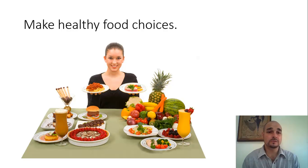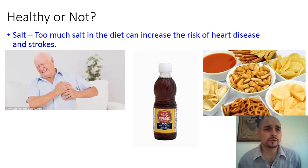Okay. So it's important to make healthy food choices and eat the right amount. Let's take a closer look at this. So, healthy or not? Salt. Too much salt in the diet can increase the risk of heart disease and strokes. Heart disease and strokes, we'll talk about on the next 2 slides.